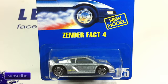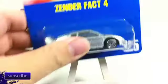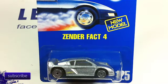And if you're thinking it looks an awful lot like a Ferrari F40, yeah, you're right. So this is the first edition, this silver one, and it's on the blue card, number 125, new model, and it even comes with 10 speed points. I don't know what you gotta do with those speed points nowadays, but maybe they'll buy them while the stock's low.